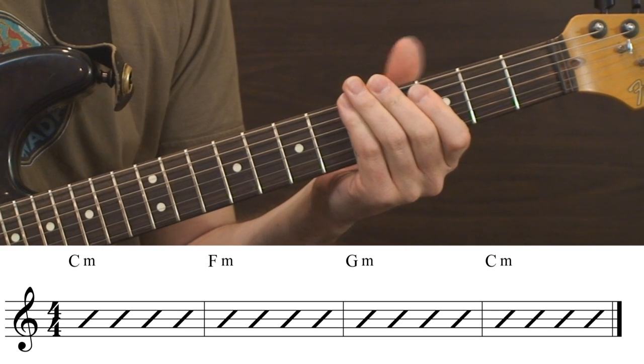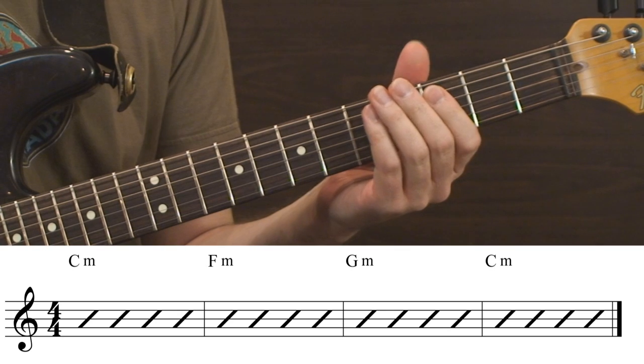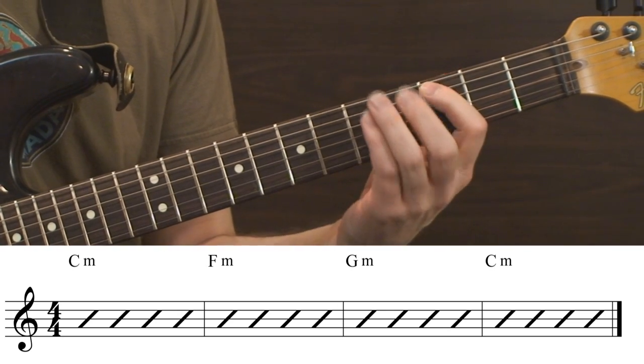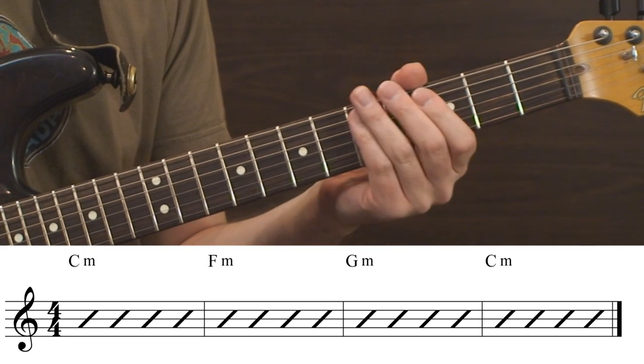So with the change over to minor, the progression takes on a much darker sound, and this can work well for most rock and even some pop music. Again, though, you may want to change the way that you're doing your strumming and picking and the style of your guitar's tone and so forth.